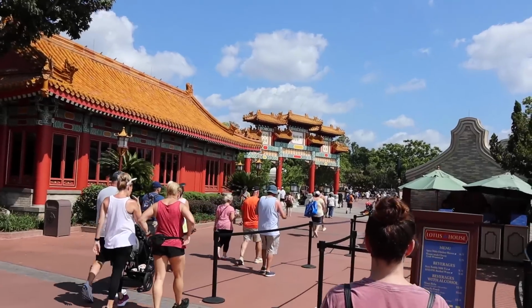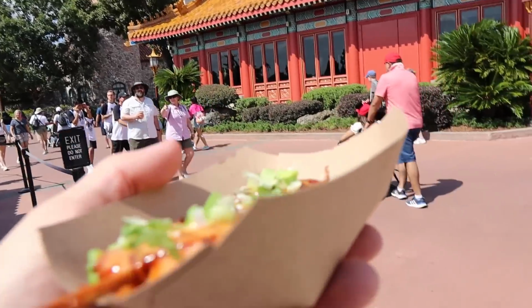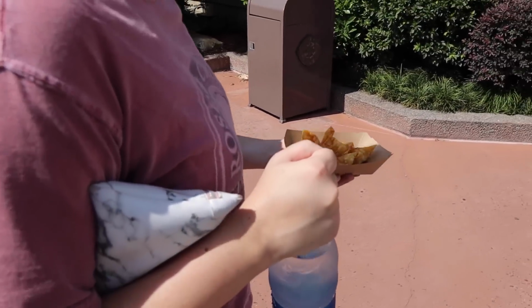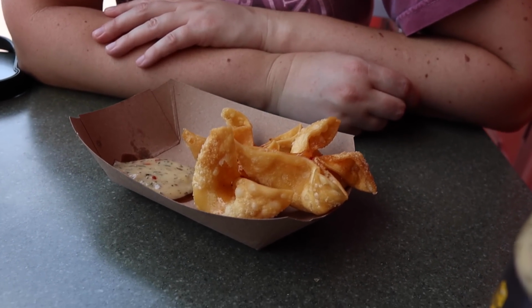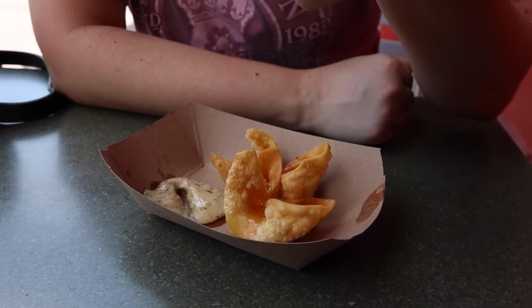Okay, so Brennan's going to get the house-made cheesy crab wontons. I might get the spicy mala chicken skewer. Okay, so I have my spicy skewer, and running to catch up with Brennan, you have your wontons. Yeah. And we're trying to find a spot in the shade. All right, so we found a spot over here in the shade. Brennan poured her Parmesan garlic right there for her wontons. I don't know why he thought this would be a complimentary condiment for this. You never know. It could be awful.